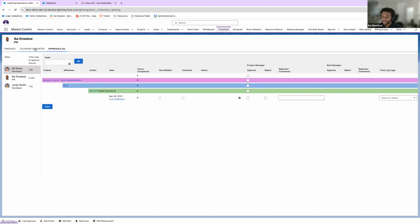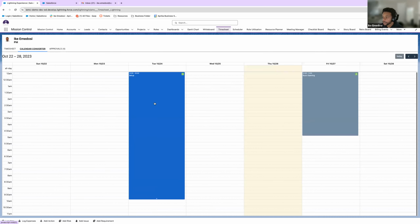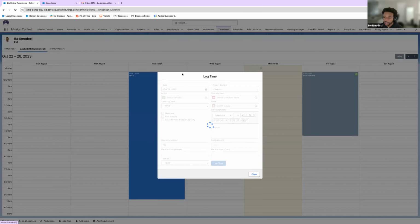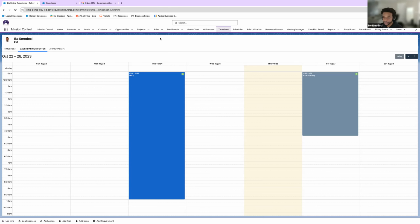But of course, that's what we can do there when we talk about approvals. But also we can look at a specific calendar and then convert the actions on your calendar into a time log. If you have a Google Calendar or an Outlook calendar, you can sync this to Salesforce. Once you sync it, it's going to show up on the calendar converter. And instead of just logging time against an action, you can go to the calendar converter, look at that task, and log time against it. It's already going to be pre-configured in terms of the action, the project, and the hours completed, all from the calendar converter.